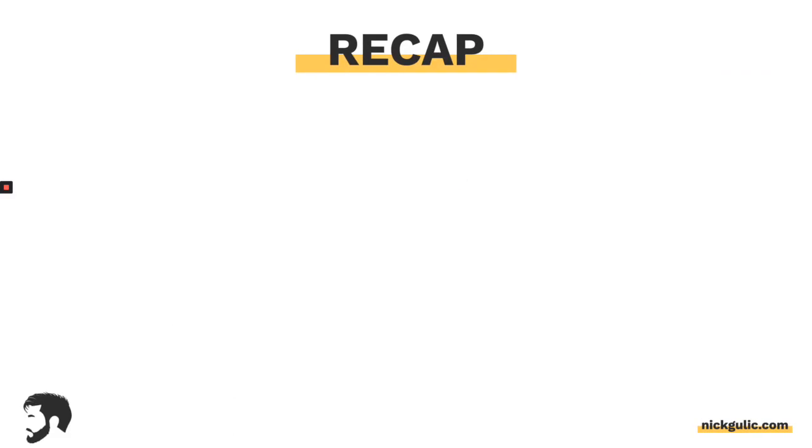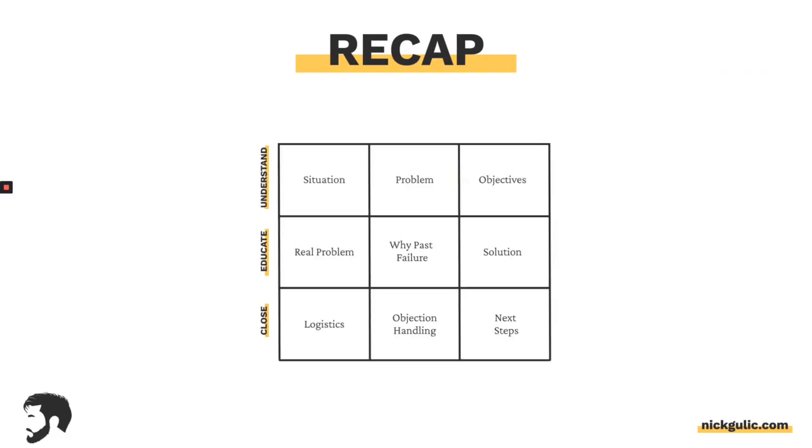So let's recap. Here's a model of the framework that I use to control my sales meeting. Right, so this is what we went through. And we've got the three phases there, the understand, the educate, the close, and each of the sections within each phase. Now, if you do this right, you will get better results from your sales meetings. You'll be able to charge more, and you'll work with clients who treat you like an expert. And ultimately, it wasn't because you sold to them or did anything sleazy. No, you did it by helping. You listened and you educated them. And that makes all the difference.